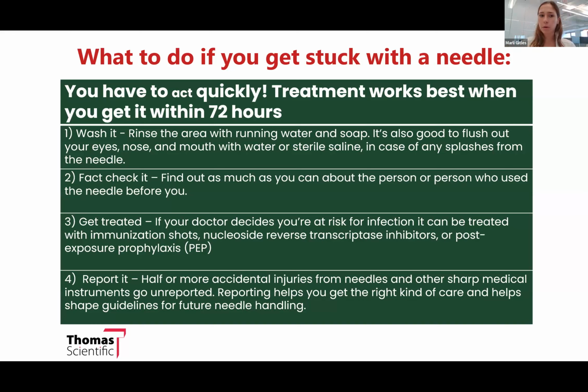So the first step would be to wash the site. So you want to rinse the area where the needle stick injury occurred with running water and plenty of soap, and to flush out any of your open extremities like your eyes, your nose, your mouth with water, or even better, a sterile saline to protect and clean out any of those areas.